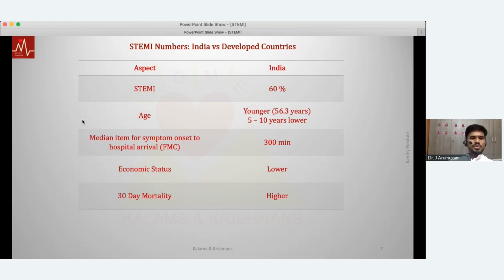Okay, and also most of the people who have heart attack are the poor. They are more likely to have heart attack, and when they do, they cannot really pay for the treatment and things like that. So economic status is in general lower. And 30-day mortality: someone has a heart attack, what happens after 30 days? Are they alive or dead? That mortality is actually very high in India compared to developed countries. So the problem from all perspectives is very, very bad.